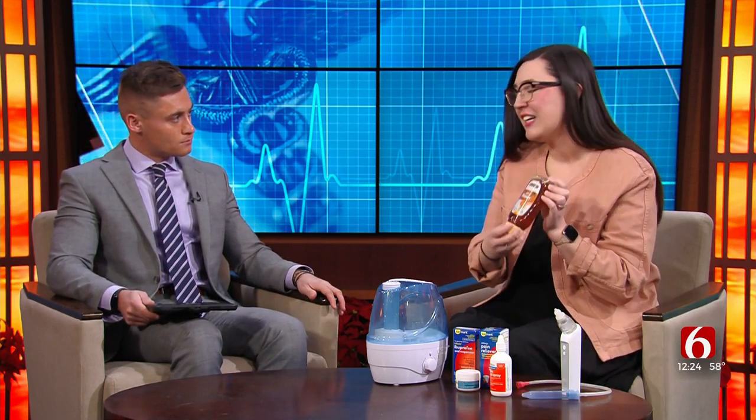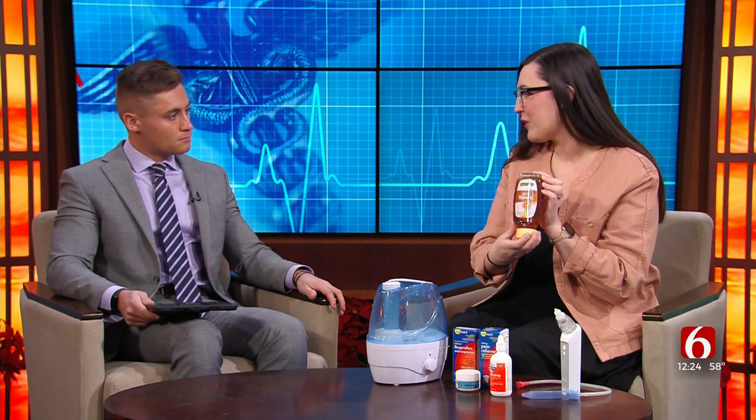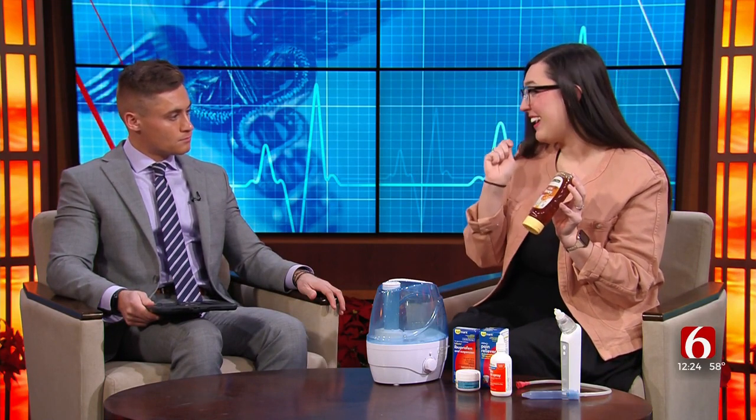You'll want to use this for your children that are over 1 year of age. Just like even a teaspoon or a quarter teaspoon for children, just straight honey. Even can mix it in some hot tea or hot water with a little bit of lemon, and that can really help your coughs and your sore throats for older children above 1.